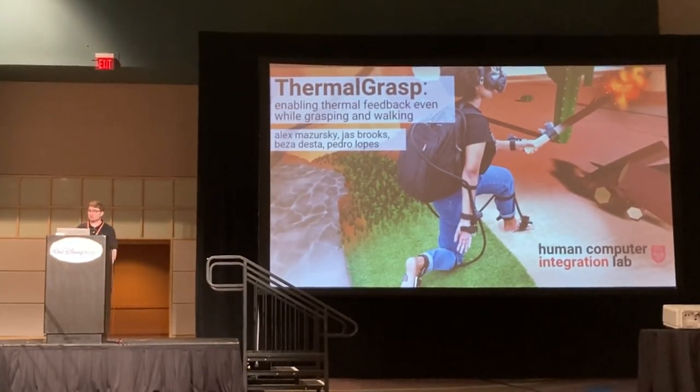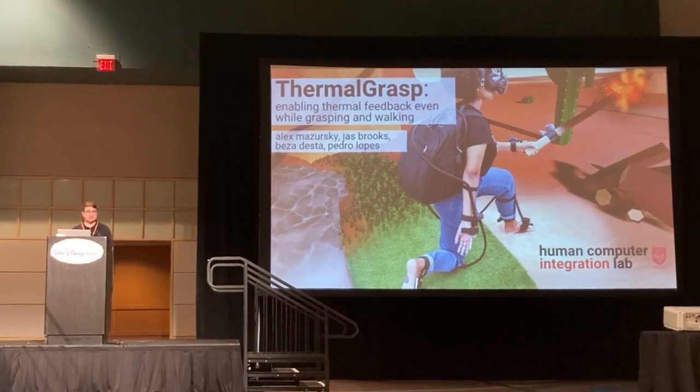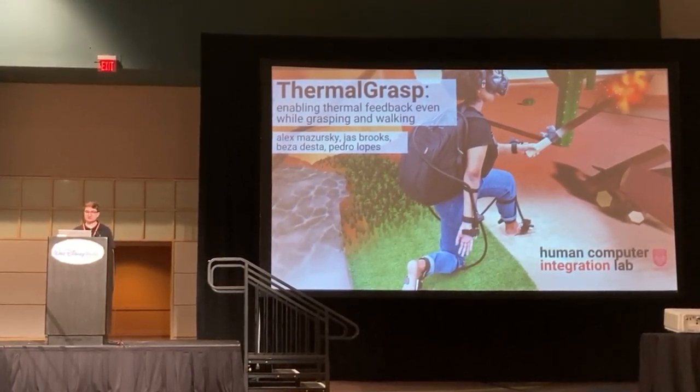ThermalGrasp, enabling thermal feedback even while grasping and walking. This work was done with my lab mates, Jas Brooks and Beza Desta, and advised by Pedro Lopes at the University of Chicago.